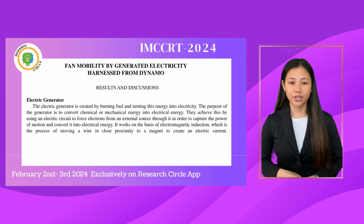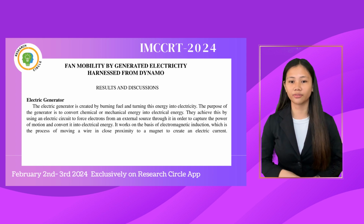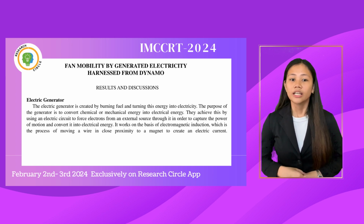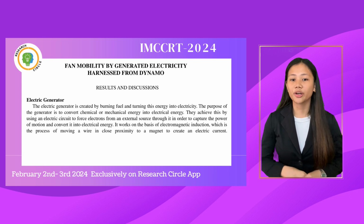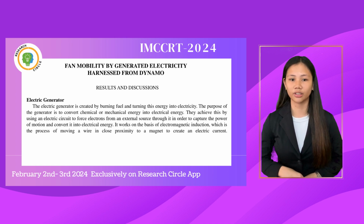The following data shows the results and discussions of the study. The results can be observed in the conclusions of related literature and will serve as great advantages for future research studies. Electric generator. The electric generator is created by burning fuel and turning the energy into electricity. The purpose of the generator is to convert chemical or mechanical energy into electrical energy. The following table shows the final outputs of materials with their designed voltage.